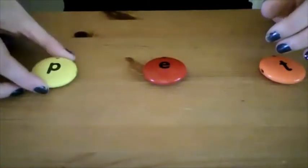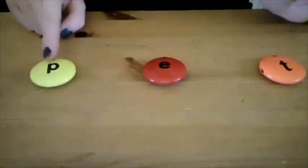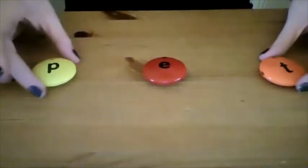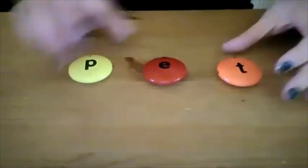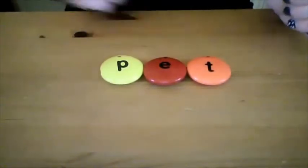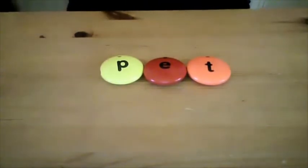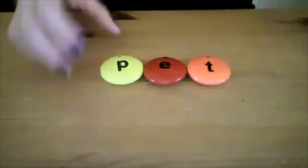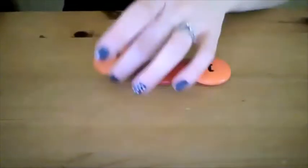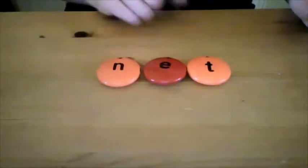What is it? You're right, it's a p. So we've got p, e, t, p, et, pet. I wonder how many of you have a pet at home. We would love a pet dog at our house, but we haven't got one yet. So we've got pet, we've got s, et, set, and we've got net.